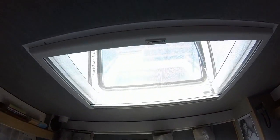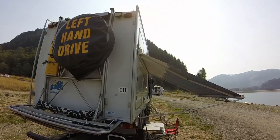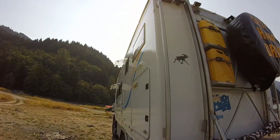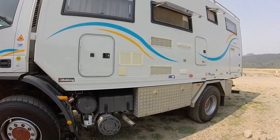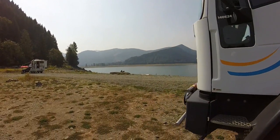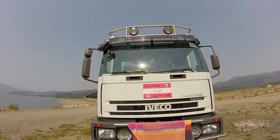And he's got this hatch on the top. Looks like he could get out on the roof from there. So he's got a clothesline here too. You can hang up your towels and all that. Around the back here. Left-hand drive. Got a couple diesel cans. I mean, this thing just screams heavy duty. This would be a zombie apocalypse survival vehicle for sure. Put bars over the windows, and a big old grill guard on the front. So he's got road lights on the front. Big old road lights.